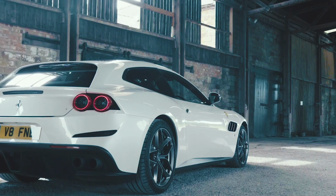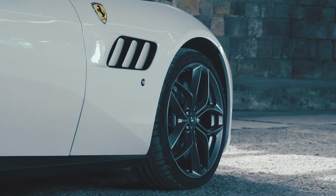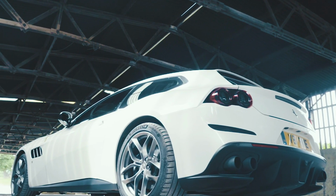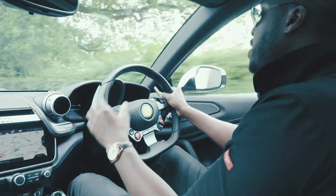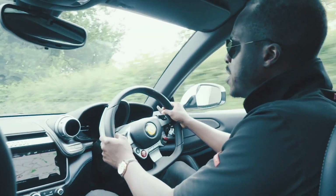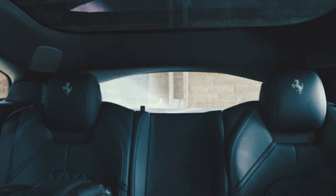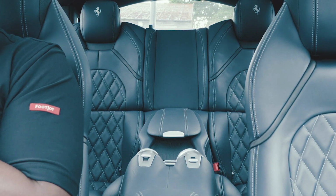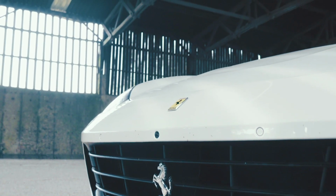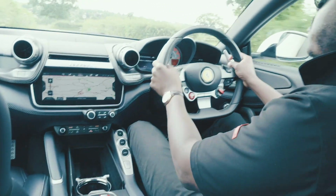The GTC4 Lusso T. The one that came before this was the V12, and this is the V8, a 3.9 liter turbo engine. Everyone's asking, why is it called GTC4 Lusso when it's only two-wheel drive? The answer is that the 4 actually stands for 4 seats, and as you can see, it does have 4 seats, just like the V12 version. But the V12 GTC is the four-wheel drive model, and hence it has great control in all weather situations. This one is rear-wheel drive, so it has a different balance to it.